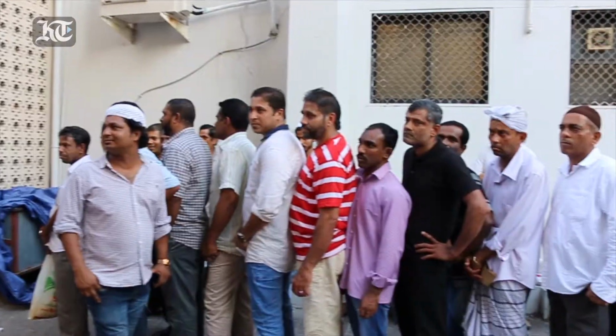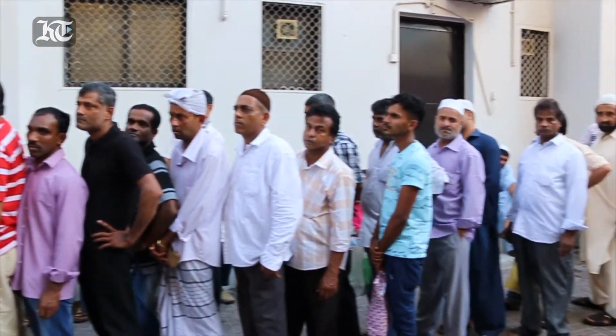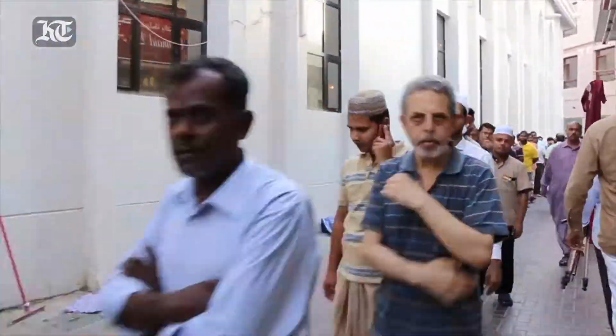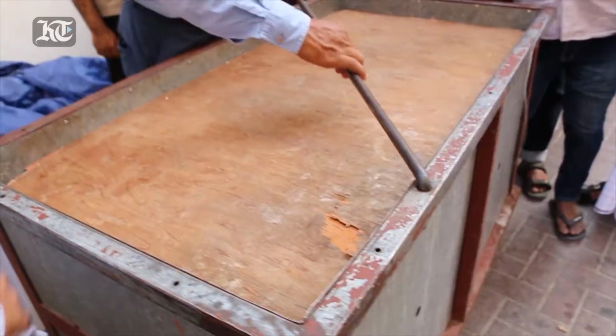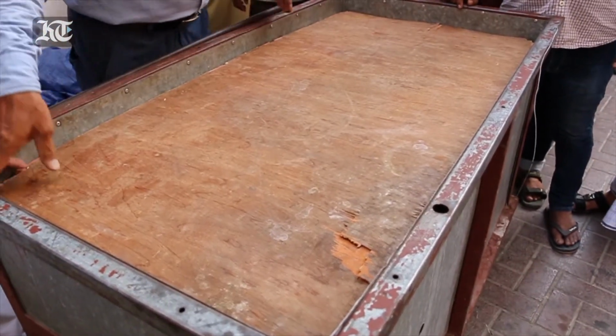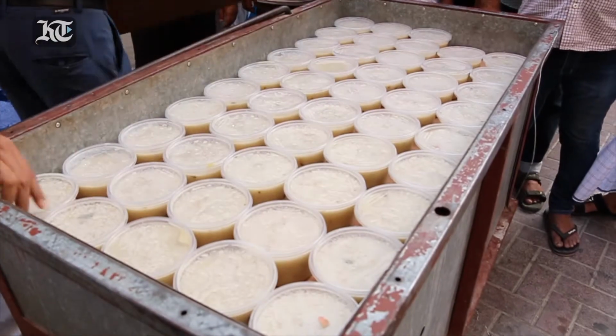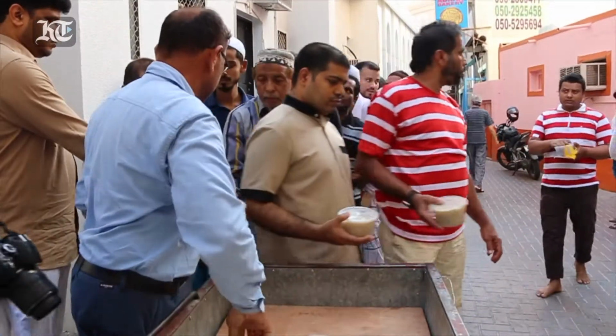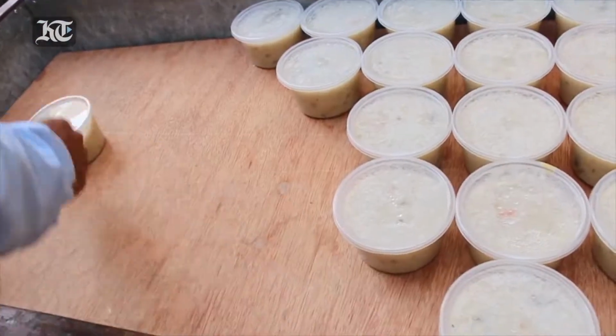The narrow lanes of Dera are buzzing with people on most days, but today, on a Friday evening of Ramadan, you can see a long serpentine queue of fasting Muslims stretching for nearly a kilometer. Some of these people have been waiting for more than an hour, with one thing on their mind, the kanji or mutton porridge, as they call it in the Indian state of Tamil Nadu.